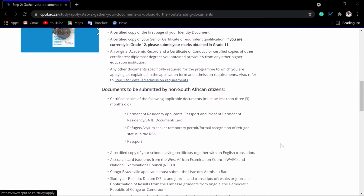International students, which are non-South Africans, you will need to provide certified copies, not older than 3 months, of permanent residency, which can be a passport or proof of permanent residence or South African ID copy or card. You will need to provide a refugee or asylum seeker temporary permit or formal recognition of refugee status in the Republic of South Africa. You will also need to upload your passport.